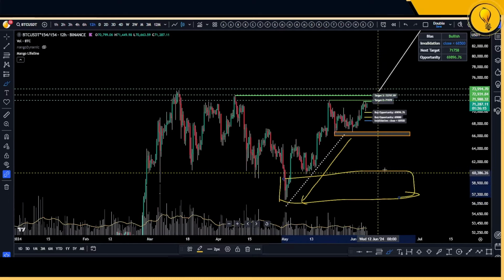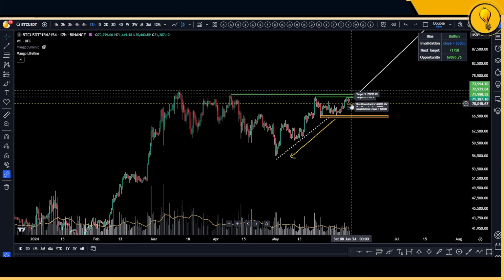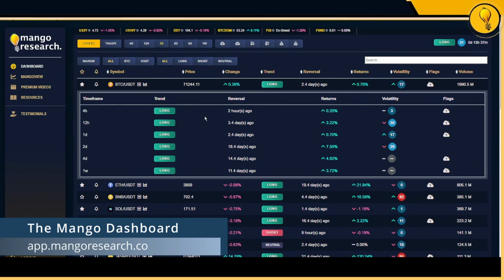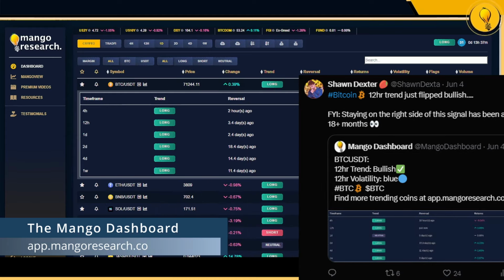You can stop watching right over here if you're not interested in the explanation of all of this, right? Long story short, position somewhere around here, around the 12-hour Mango lifeline. Keep in mind, guys, that we also have the 12-hour on the dashboard that flipped long 3.4 days ago with volatility being crushed, right? When I posted this on Twitter, volatility was at 0, right? 0. Now we've moved only around 3%.